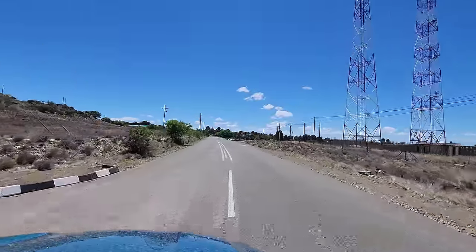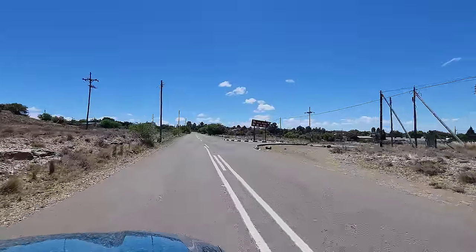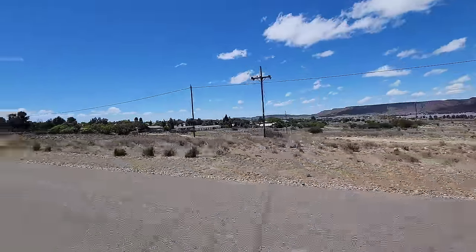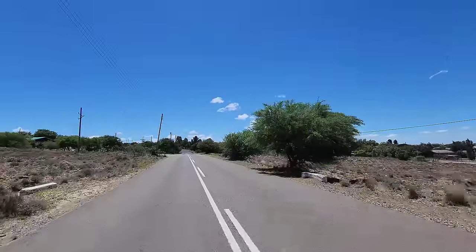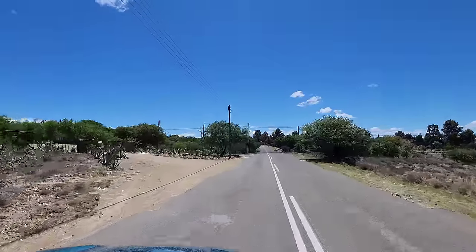Says Lake Gariep, we'll come to this just now. Yeah, okay. So it's not where we've been before. No. It's a different place. It looks like this section of the Gariep Dam is called Lake Gariep. Yes.